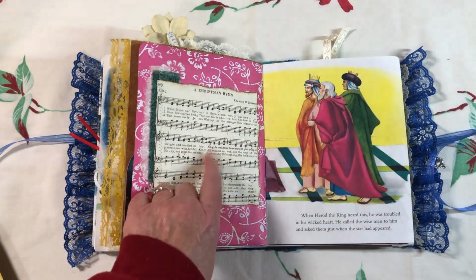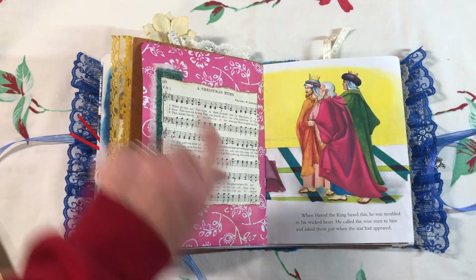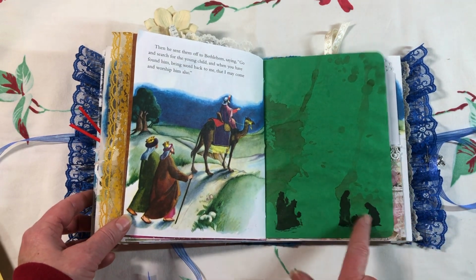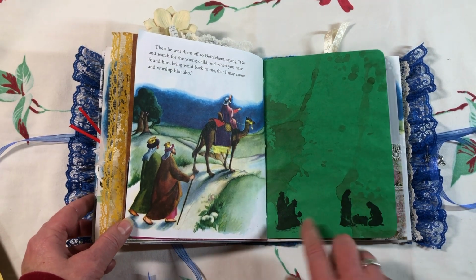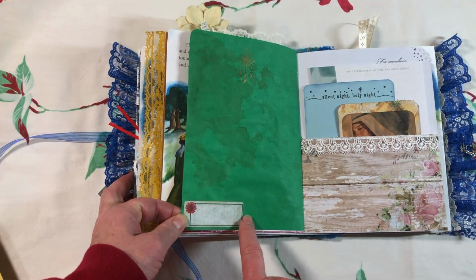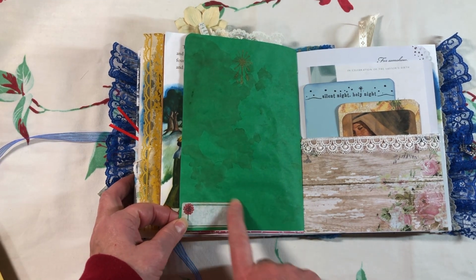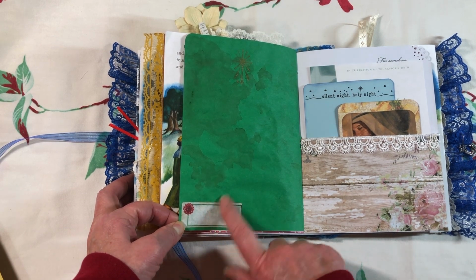Here's from a vintage hymnal, a Christmas hymn. I just layered it on some mulberry paper and some fabric. And then here I just got real carried away and did two stamps because I wanted the wise men and Mary and Joseph, so kind of like a nativity scene all on the same page. This is a different address label, and when you use them, they're kind of transparent, so it's really neat. They look like waxed paper or glassine or something like that, so they're fun to use.